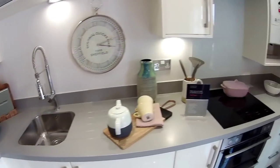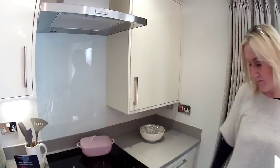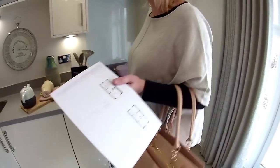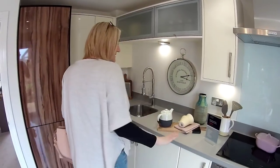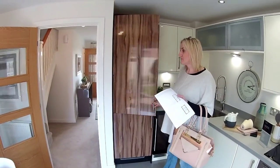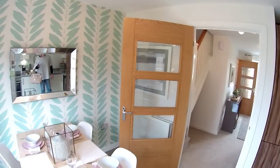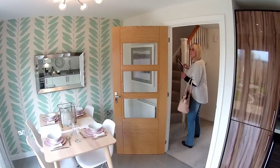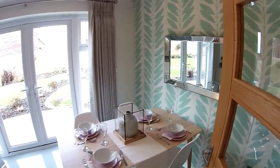You've got your boiler here in this corner. They've got an electric hob, and they've got the oven and grill there underneath. Nice bank of drawers. I like the front. You've got quite a mixture of units here. It's a nice kitchen. There's your fridge freezer there. What a beautiful door. Very nice. It's shaping up well, this house, isn't it? Yeah, nice. So it's nice to see a 2, 3 and a 4 bed, isn't it?